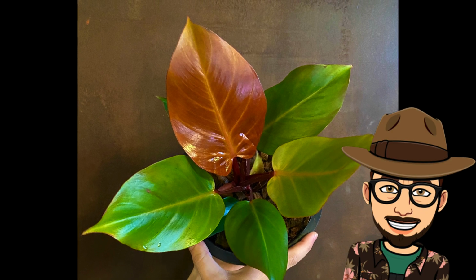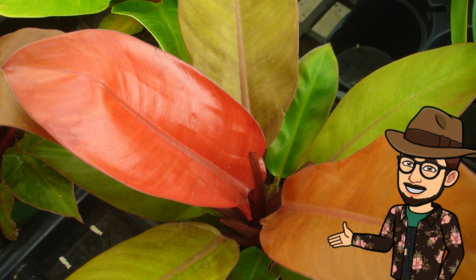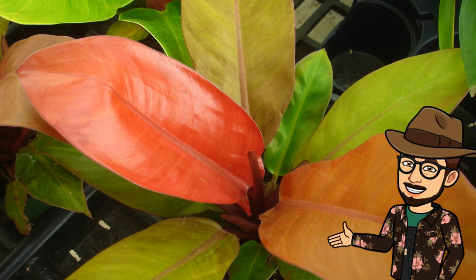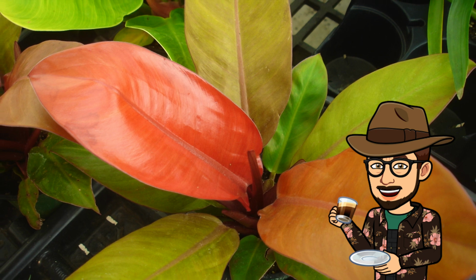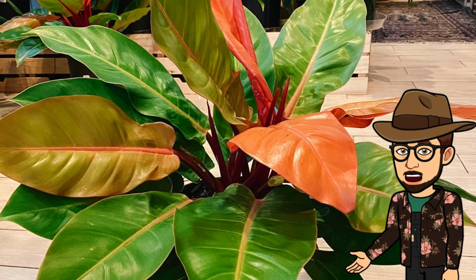Fully grown Prince of Orange philodendrons can reach up to 3 feet in height and width, with individual leaves growing up to 12 inches long. It is important to keep this plant in a spot that receives bright but indirect light in order to maintain its vivid coloration.